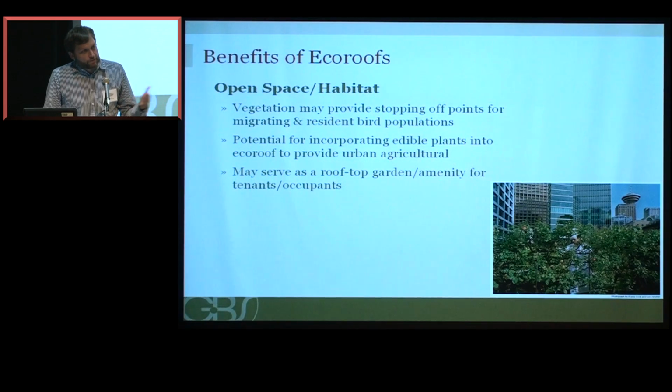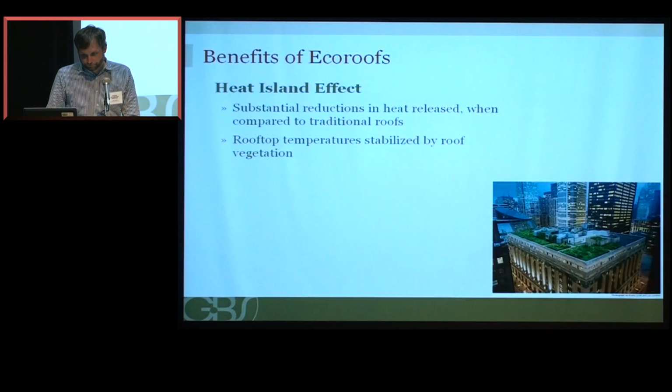And then in terms of the synergies, obviously a roof, maybe not obviously, but a roof garden is an amenity. And we'll talk about some of the examples in a couple of the case studies that I have. People want to be around vegetation. If you have a roof deck or something like that, think about how not only does it have the functional aspect, but a more aesthetic aspect for your tenants and or residents.